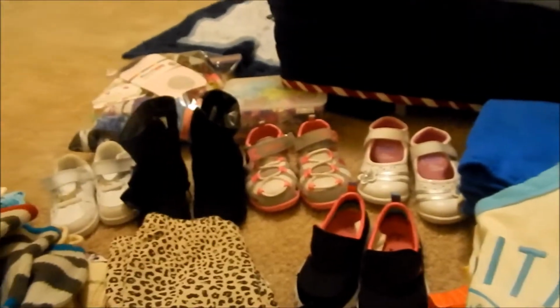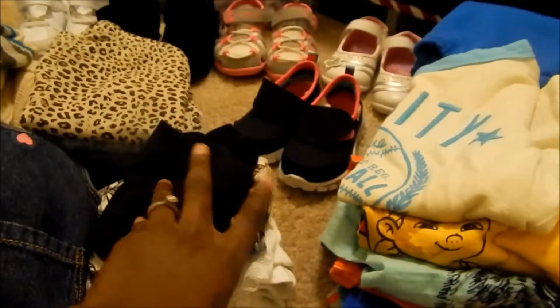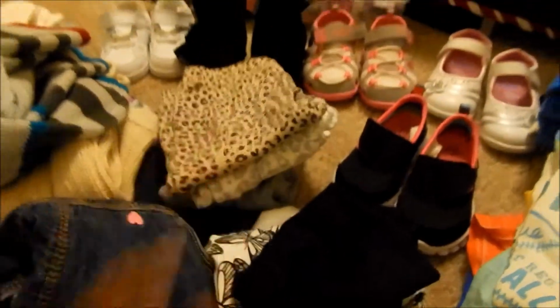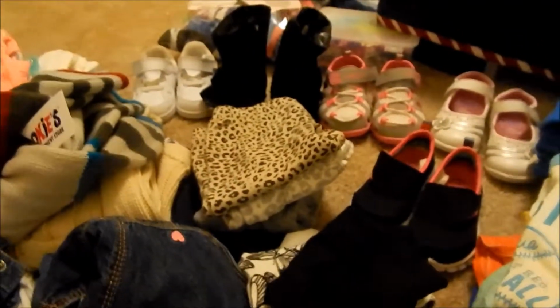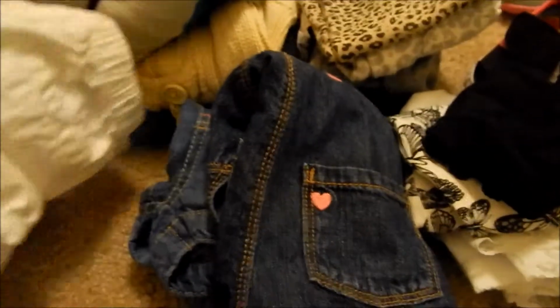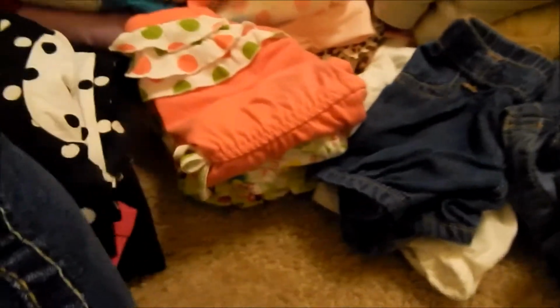For Aurora, we're bringing these 5 pairs of shoes. 1, 2, 3, 4 pairs of leggings. 1, 2, 3, 4 pair of jeggings. 2 rompers. 2 pairs of shorts. Okay, 2 overalls. 3 rompers. And these are all outfits, long sleeve outfits.